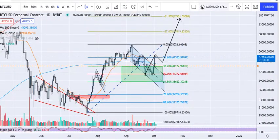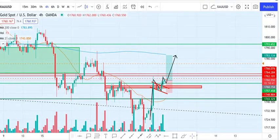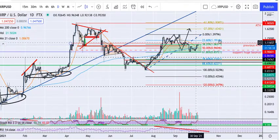Okay, so I'm gonna keep it like this so you guys know for the next time. Actually, save it on the next chart too, so you guys know, and as well on gold. Sorry. All right. So now XRP.